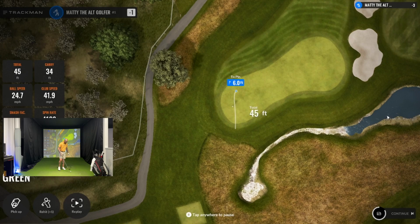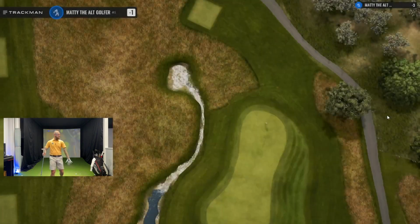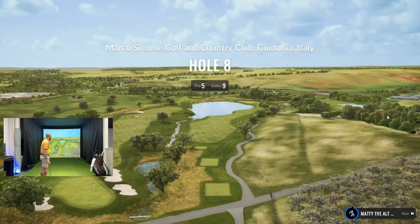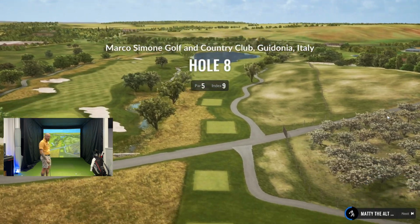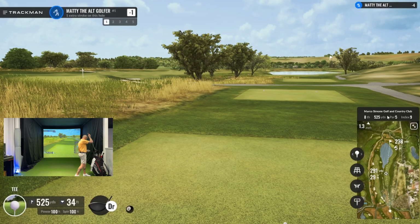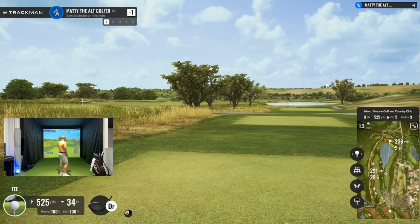We're on fire today. On fire. Why can't I have this on the course? Because this isn't real. One putt par, still one under par through eight holes. Clean scorecard so far, that's what we want.